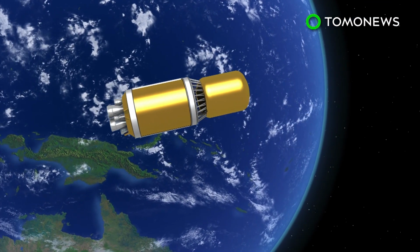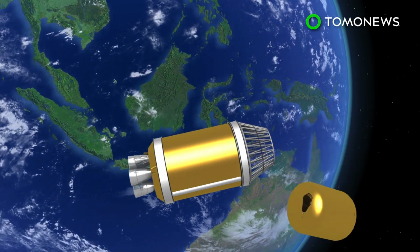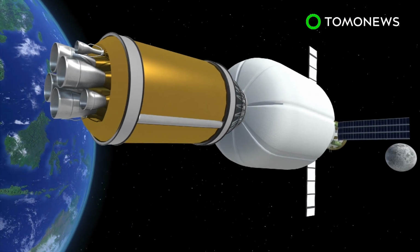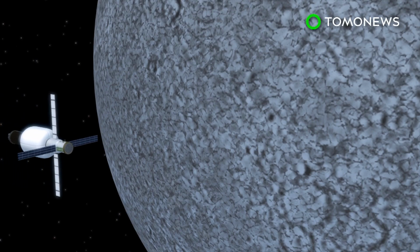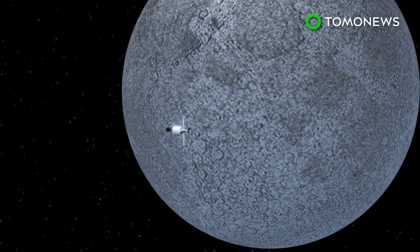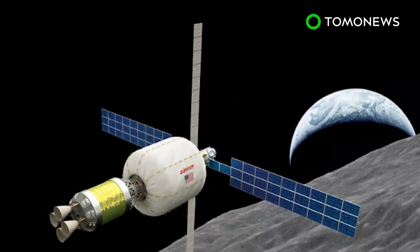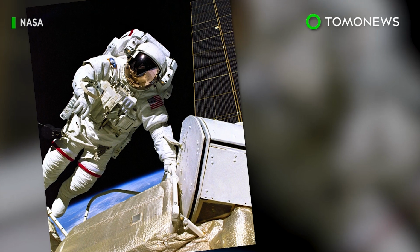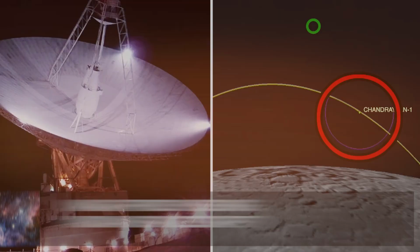2 more Vulcan rockets will then be launched and their upper stages left in orbit. After propellant from one stage is transferred to the other, the fully fueled stage will attach to the B-330 and propel it to its final position orbiting the moon. The companies claim the habitat can serve both as a platform for lunar business development and a location for NASA to conduct exploration and astronaut training missions.